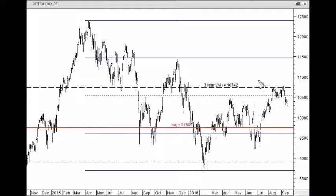You can see the DAX here and this is an interesting chart. We showed the 3-year value area high in here.